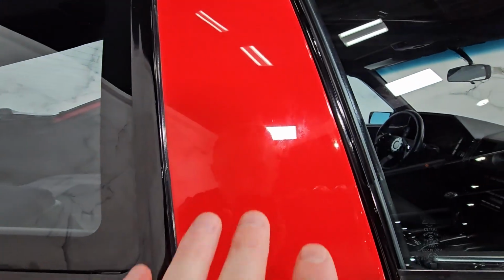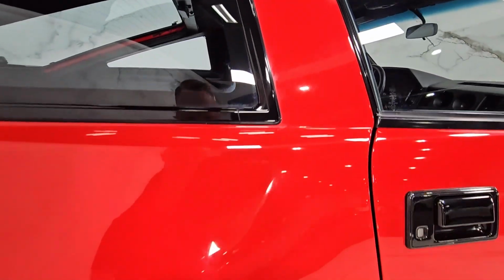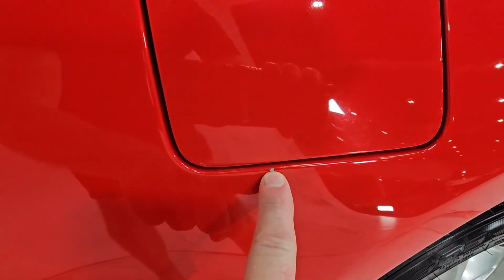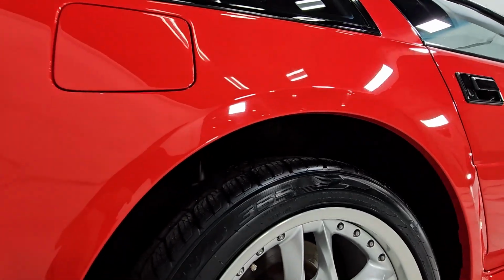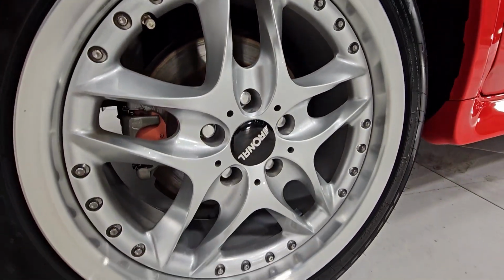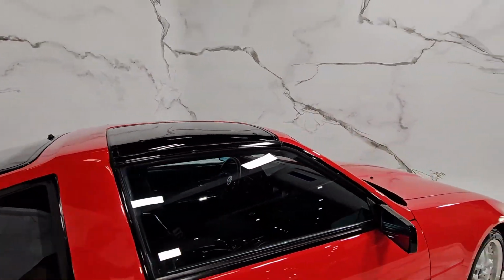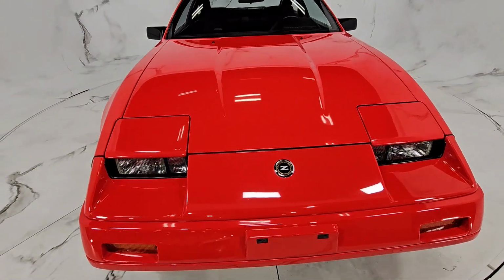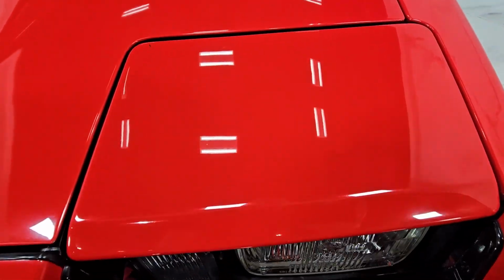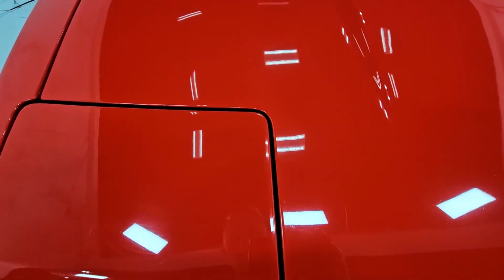This thing looks really good. Like I said, get up close in the right angle, you're gonna see those little hazy spots. Got a chip right here. That wheel looks good. Absolutely gorgeous car. Got some stuff on the surface of the paint there. Little swirls here and there. A couple water stains.